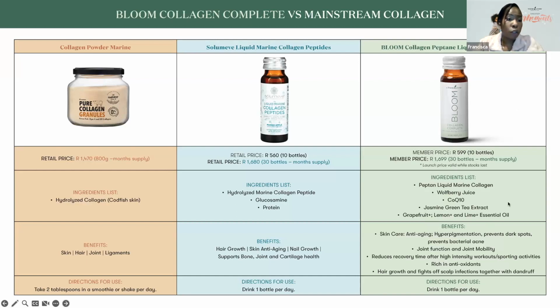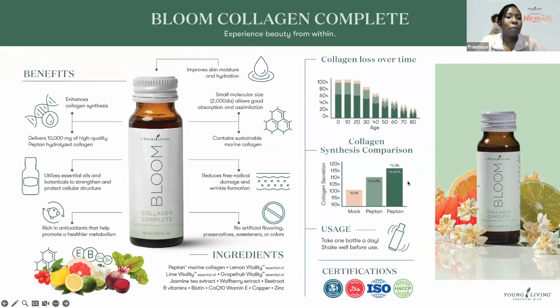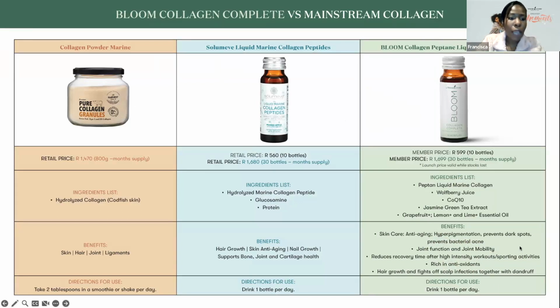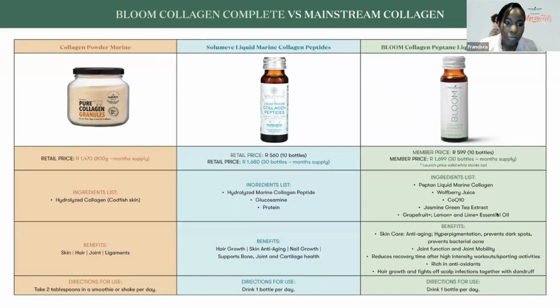So most of the powder collagen is found in yogurt. You put it in yogurt, you put it in your coffee. Imagine having fish-tasting coffee, like Lee always says. And also you can put it in your yogurt and your juice. And so the next one is the liquid collagen, another competitor's liquid collagen. So this liquid collagen contains the hydrolyzed marine collagen, and then it also contains glucosamine, which is like an anti-inflammatory agent, and some protein.